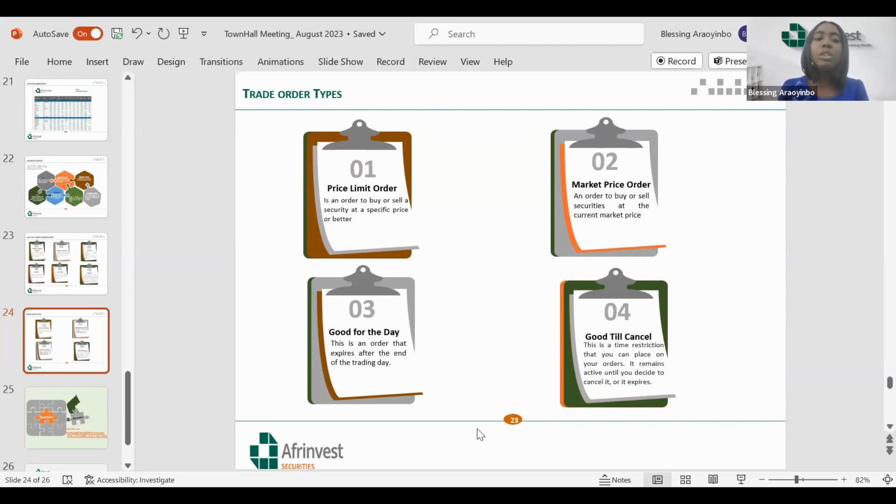So for good for the day, you are putting a time limit into it, and for market price, you are buying it now or selling it now. Whatever price the opposite side is giving or selling at, you are willing to buy at that price. And good to cancel, at any time when you want to cancel, you are ready to cancel that limit order. So it will be there until you cancel or until it expires.